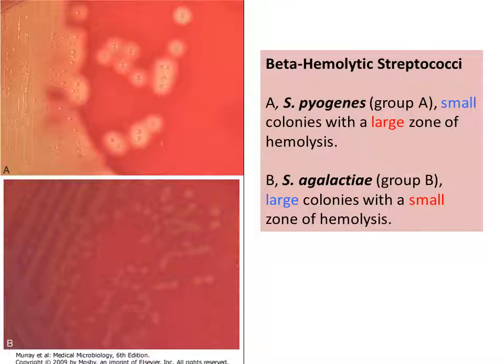If you grow them on a plate, we have two different strains: Streptococcus pyogenes, which is group A, and Streptococcus agalactiae, which is group B. The difference is that in one the colonies are small and the zone of hemolysis is large, as compared to the other where colonies are large but the zone of hemolysis is small. So more hemolysis, more destructive they are.